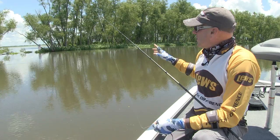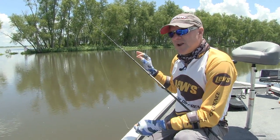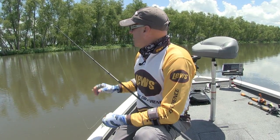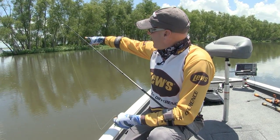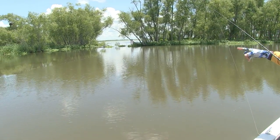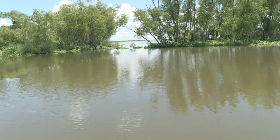One of the little keys you want to look for is tidal current. There's not a lot of tide here, but what there is dramatically impacts the fishing here. So you can actually see back in behind there, there's a lake back there, and there's a cut that comes out and it drains into this little canal that I'm sitting in.